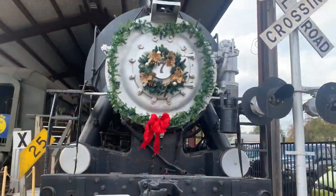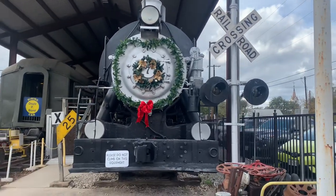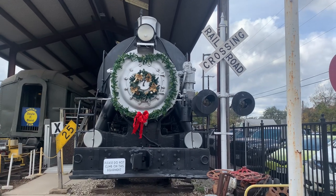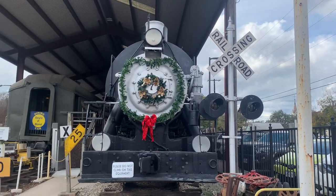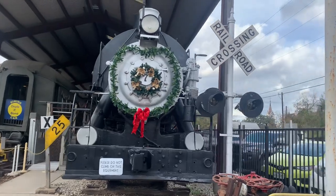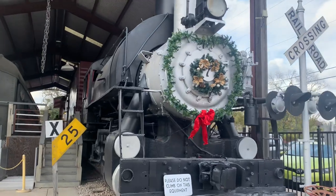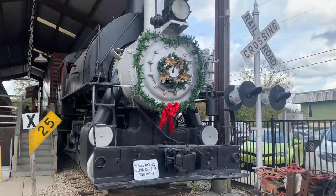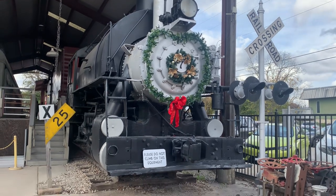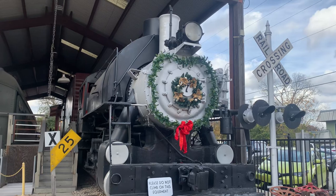Just look at this. This looks so cool. And it's just so amazing to see these engines again. This looks so cool, you guys. I'm just so impressed to see a Porter in my garage. This is a Porter, you guys. These things don't even exist.